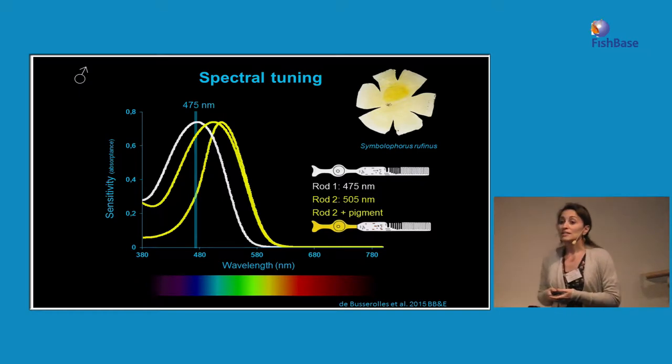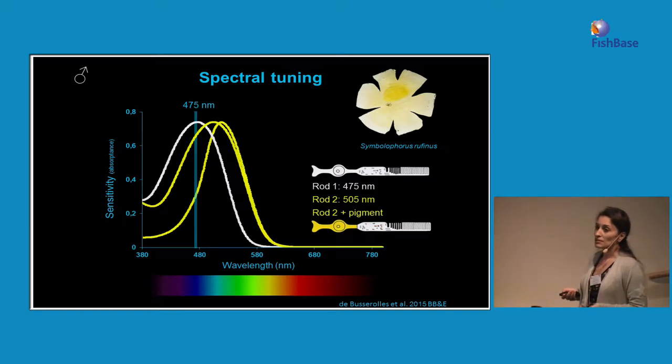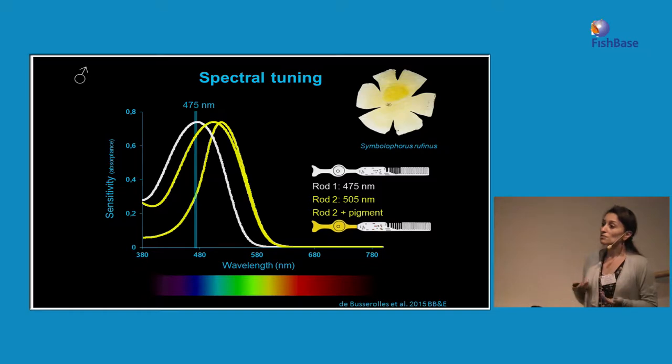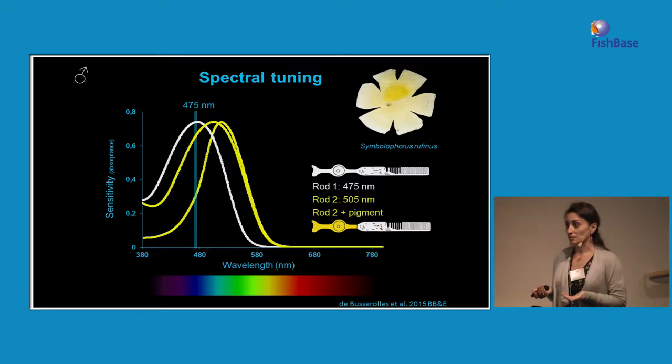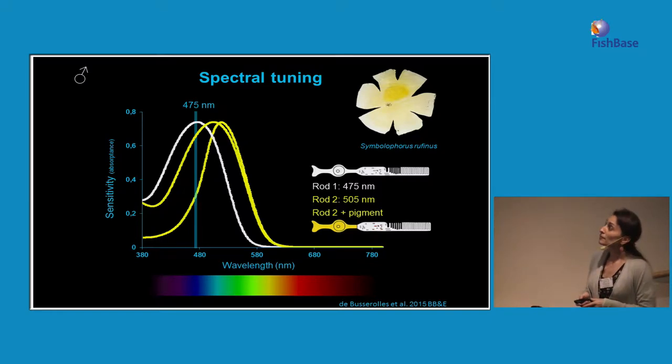Because the deep sea is not a very dark environment, well, at least the mesopelagic zone, because you have some downwelling light, we think that this yellow pigment is acting as a filter and cutting out most of the background irradiance of the downwelling light, making bioluminescence signal more significant and giving more contrast, basically.